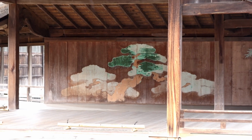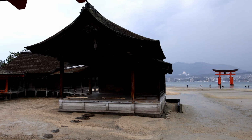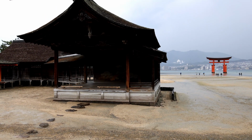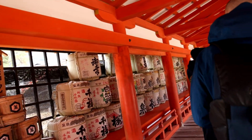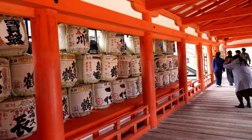And once a year, in this Shinto shrine, there is a No festival. At that time, the three big schools of No players gather here and show No plays here. And here are the big sake containers. In Hiroshima prefecture, there are many sake factories.